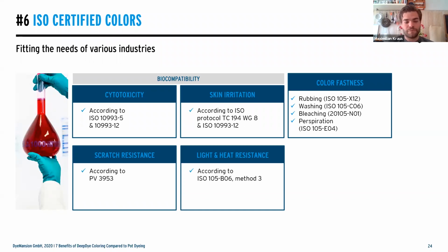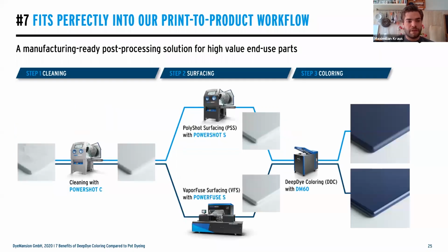As many of you know, it's about certification, making sure that the quality is always the same, and this is exactly what you can find on this slide. So we take care that parts coming out of the DM60 are safe to use and can be recognized as real products, not only visually, but also technically. If you have special requirements, just let us know, and we can speak to our R&D team and make sure that your products are certified accordingly.